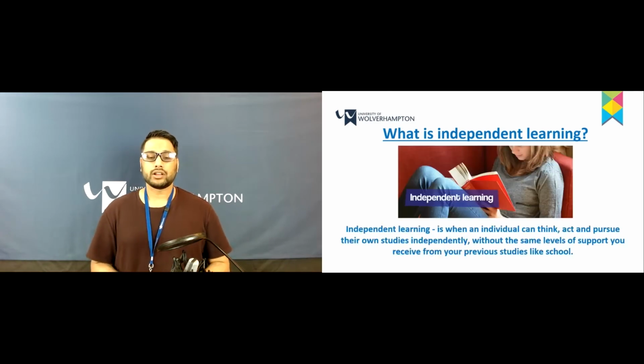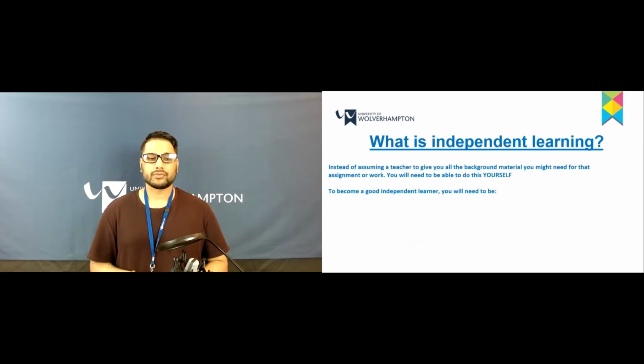So what is independent learning? Independent learning is when an individual can think, act, and pursue their own studies independently without the same levels of support which you might receive from previous studies, like school or colleges. Instead of assuming a teacher will give you all the background material that you might need for a specific assignment or a piece of work, you'll need to be able to do this yourself.